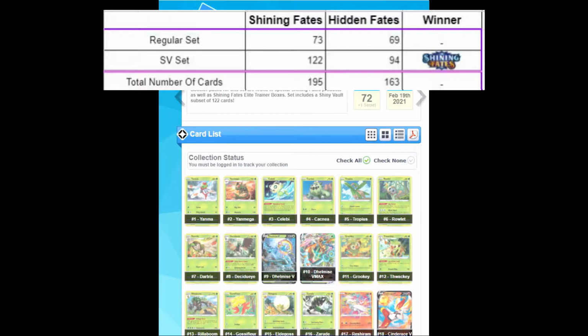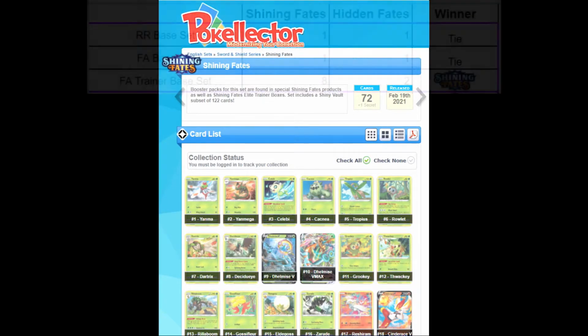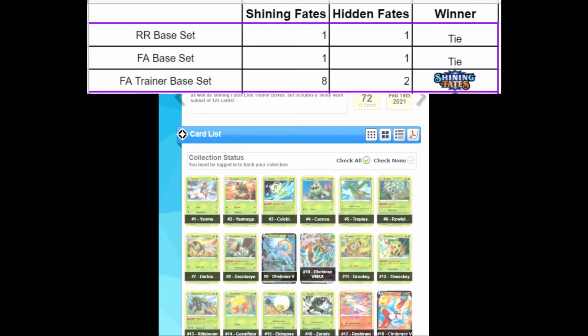Shining Fates just has a significantly larger number of Shiny Vault cards and regular cards, and being a bigger set, especially with a set that everyone is going to want to collect, is going to be a big plus. So, first up and foremost, for the Shiny Vault set, Shining Fates is the winner purely on a numerical basis because there are more Shiny Vault cards in Shining than there are in Hidden. Obviously, from here, we can go ahead and start doing some real comparisons. So if we look at the number of Rainbow Rares in the base set, we'll see that there's 1 in Shining and 1 in Hidden.